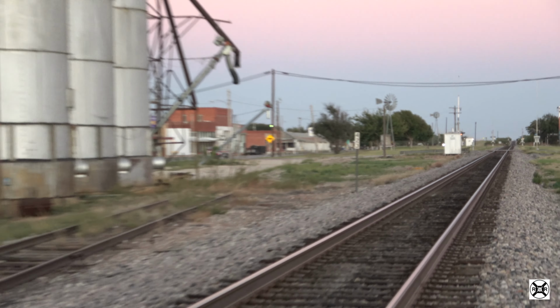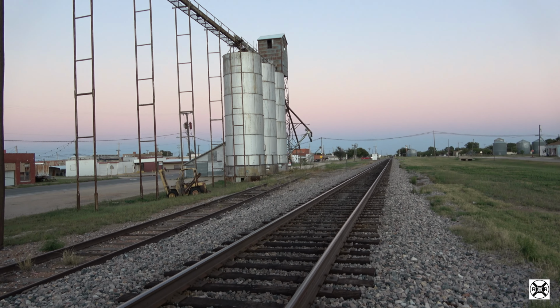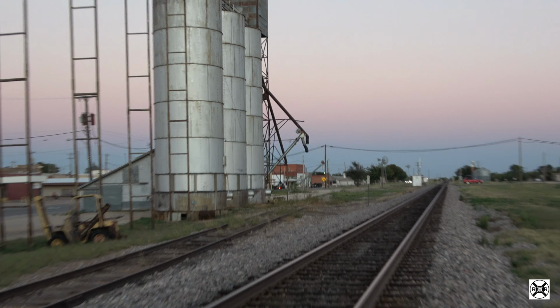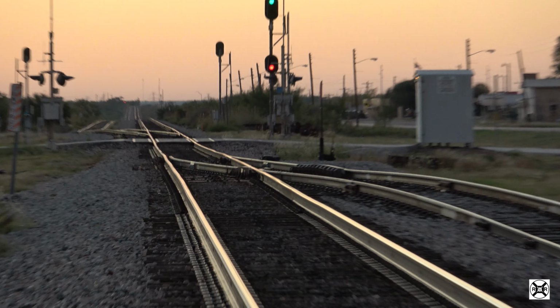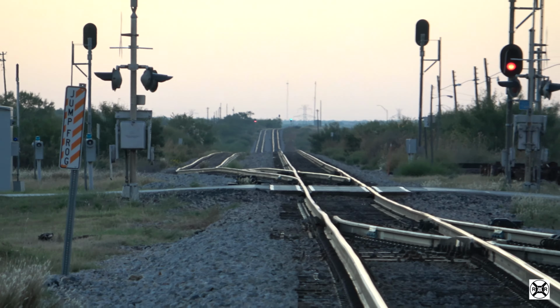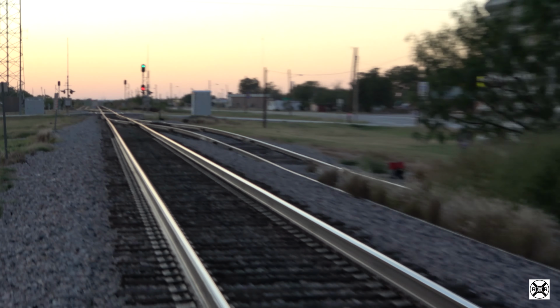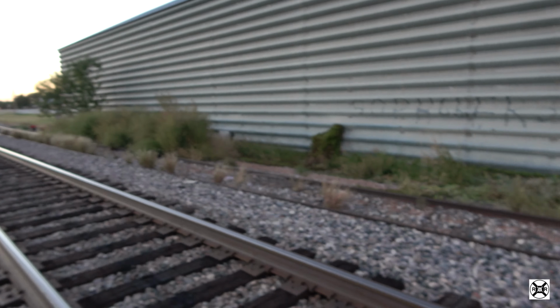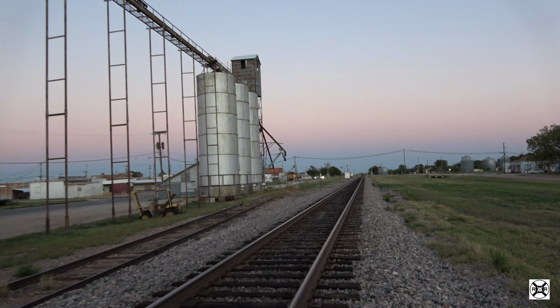I noticed over here there's these silos, an old siding that went over to, I guess they used to load trains here. And on down to a switch that goes to the main, and then another siding where it goes to two. Of course, there's your signal. I just noticed that. It's kind of cool. Don't look like that siding's been used in quite a long time. Siding or spur? What would that actually be called?